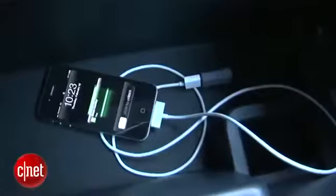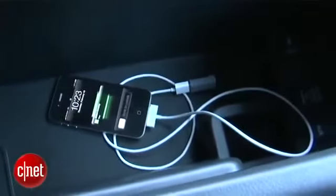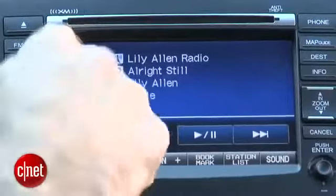Now, this 2012 CR-V also has built-in Bluetooth hands-free, that's fine, but also Bluetooth streaming. We've also got a USB pigtail down here where the iPhone's plugged in. You can also plug in a USB thumb drive. So you've got almost all the modern options for audio with the exception of HD radio and no hard drive, which is no problem to me.